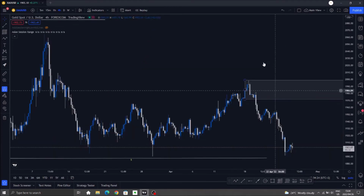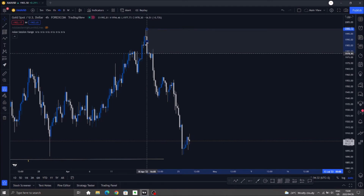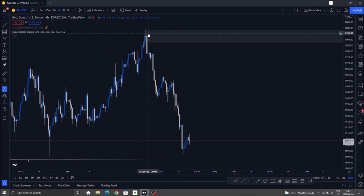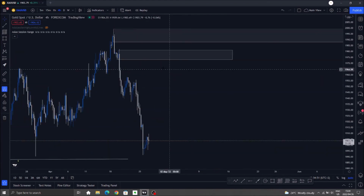Again, if we now look at this particular daily supply zone that we identified, we can refine it to the last candle before the push to the downside. And what becomes interesting is that we now automatically have another supply zone, however this time on a 4-hour chart, that exists in here.